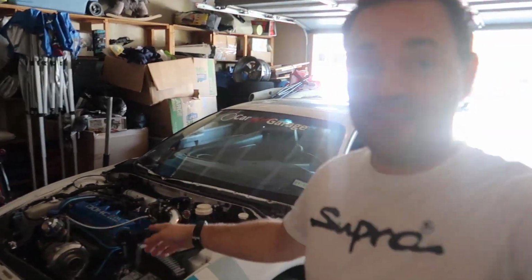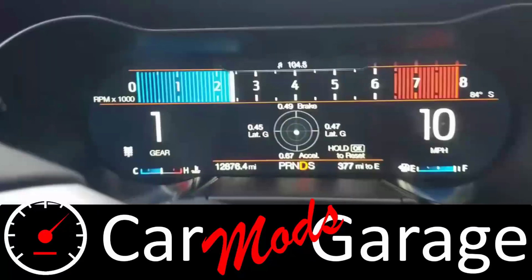Day 3 of the remapping of the piggyback ECU AEM. We're going to start this day by driving to the gas station and putting some gas in the tank. Wish us luck, because this is not registered yet, still with Texas plates and all that stuff, so I might even take that out of the car right now.